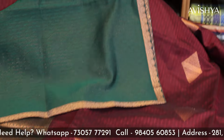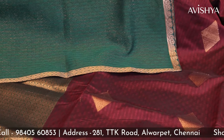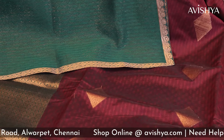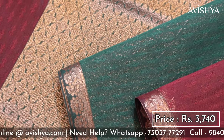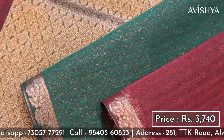So all three of them work very nicely together. It's a very special South silk cotton saree from Tamil Nadu, and it's dark maroon with the beautiful pallu in copper and the blouse in this beautiful bottle green or forest green color. All three work very well together to make a very, very impactful and stunning saree.